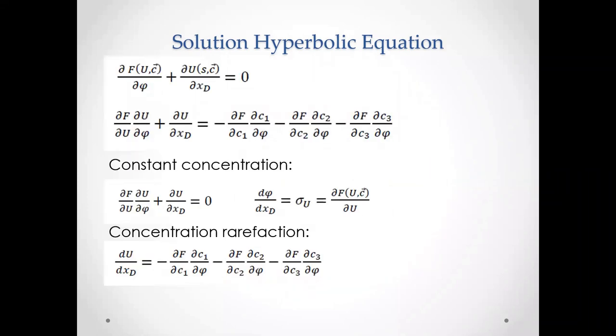And here just to see that, along constant concentrations, the rarefaction waves will be the classical Buckley-Leverett, but in terms of F and U. And when the concentration changes, we have to solve this equation. Of course, that's why I call it a semi-analytical solution, because we have to solve this numerically. We don't have a specific solution for this expression.